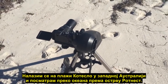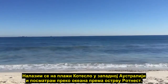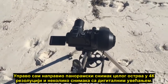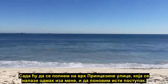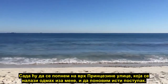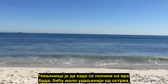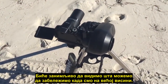So I'm just down at Cottesloe Beach in Western Australia, looking out across the ocean towards Rottnest Island. Now, I've just done a 4K video sweep left and right of the island, plus a few zoomed in shots with digital zoom. And what I'll do now is just go up to the top of Princess Street, which is just behind me, and repeat the same exercise. Now, in actual fact, when I go to the top of the hill, I'm going to be slightly further away from the island. So it will be interesting to see what we can actually notice when we're at the higher altitude.